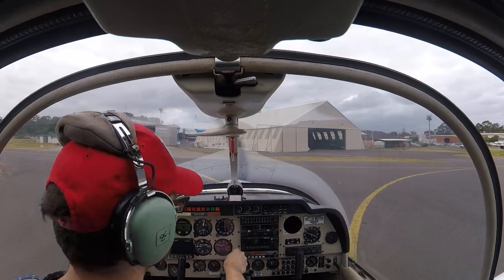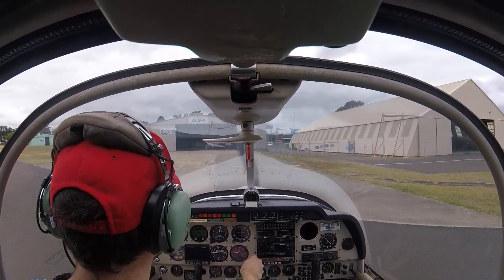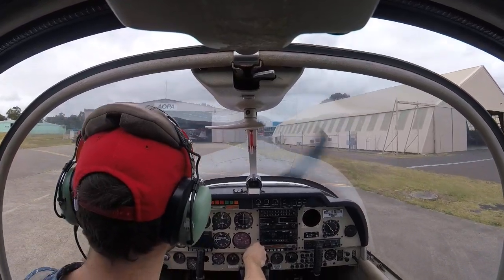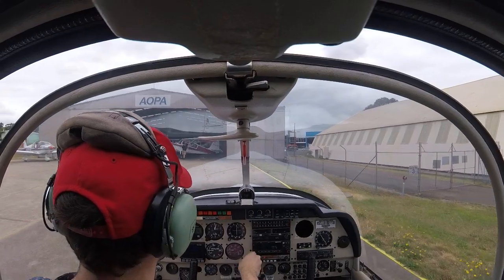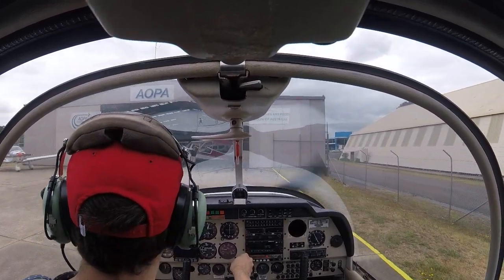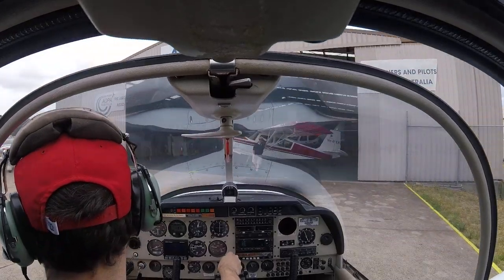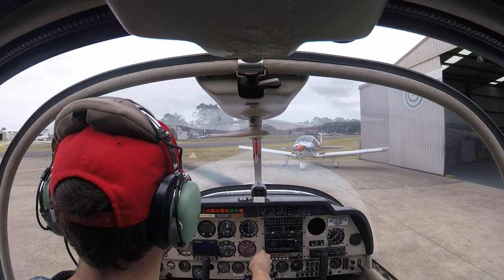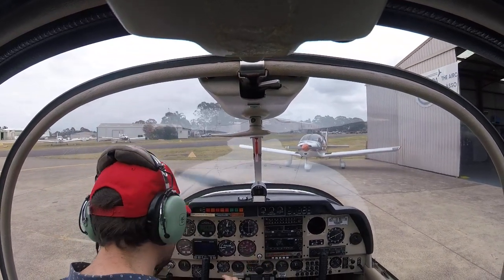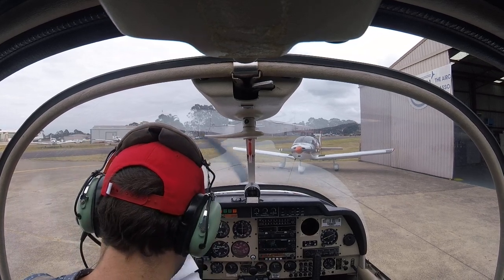Lima Zulu November, ground. Lima Zulu November here. We've got cloud overcast at 4,000 and you planned at 8,500. Advise intentions. Yeah, that's not going to work. We'll depart OCTA and that'll be a downwind departure for Lima Zulu November. Lima Zulu November, roger, taxi holding point Charlie, runway 11 left. Taxi holding point Charlie, runway 11 left, Lima Zulu November.